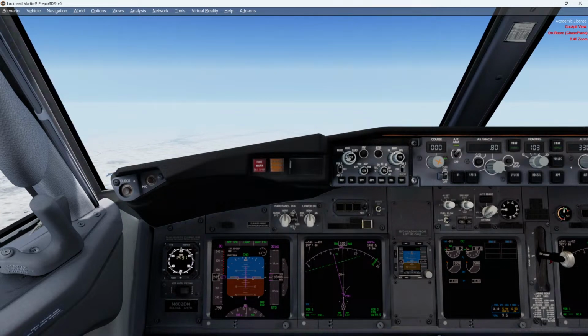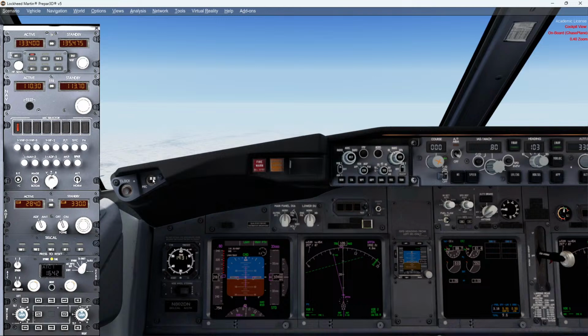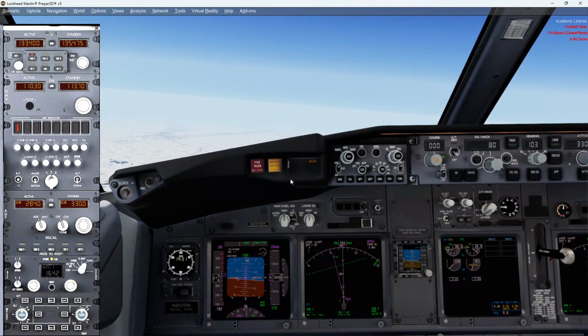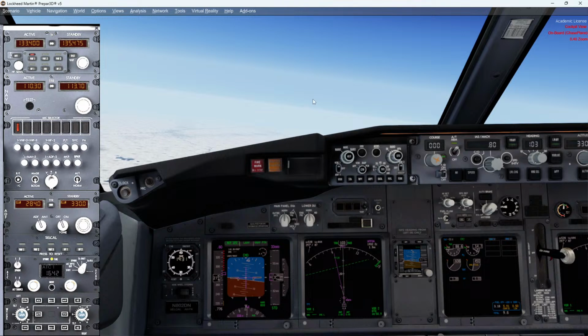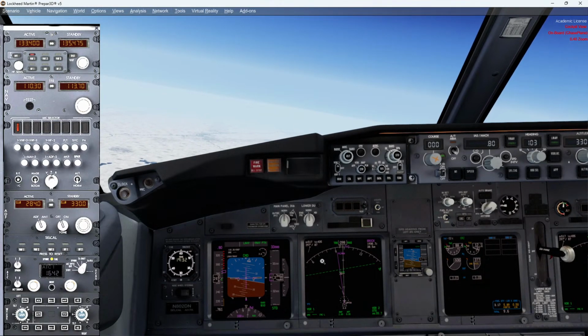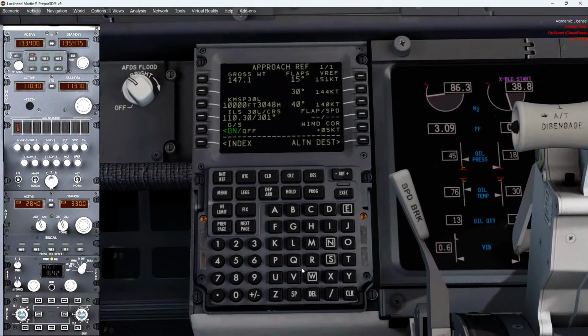American 2363, Denver Center is offline. Radar service terminated. Frequency change approved. Air Canada 1230, flight level 170. Air Canada 1230, Minneapolis Center. You want to try that altitude again? In the meantime, climb and maintain flight level 310. Climb and maintain 310, Air Canada 1230. Air Canada 1230, how about the altitude again? Sorry about that, climbing to 310 now.